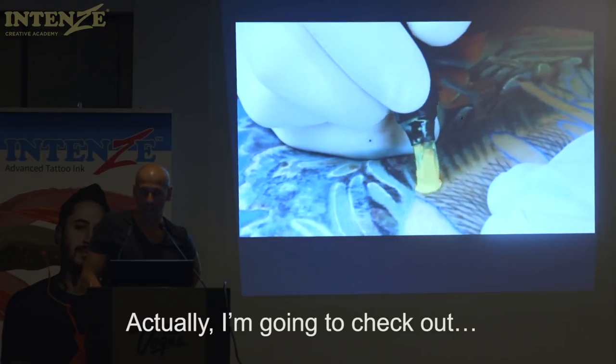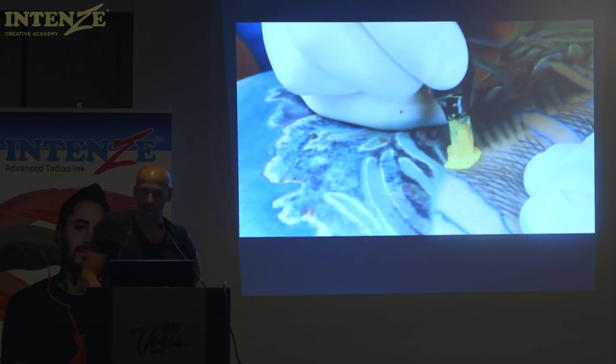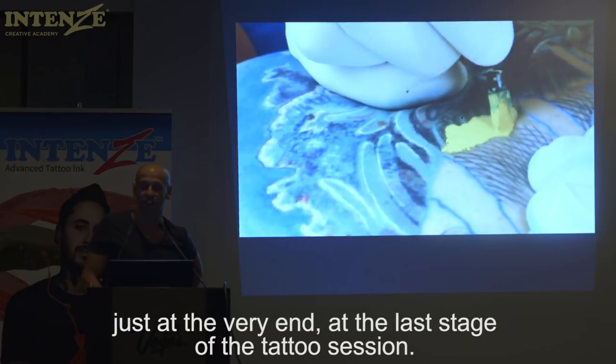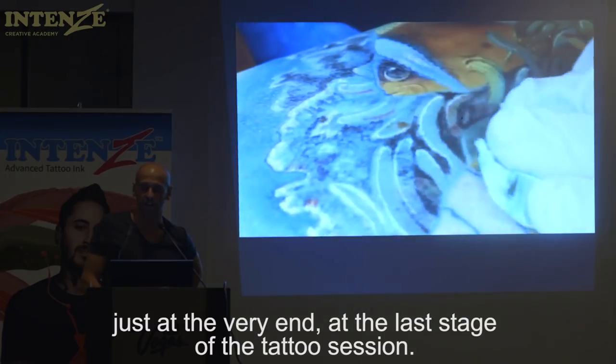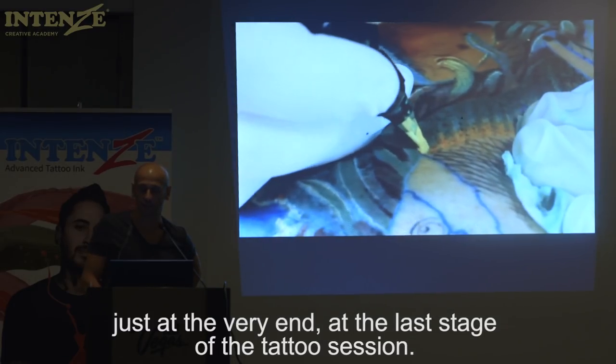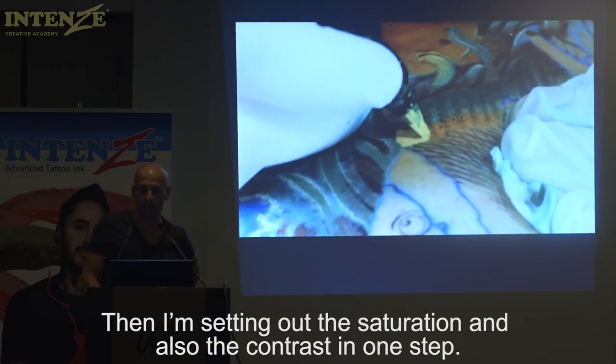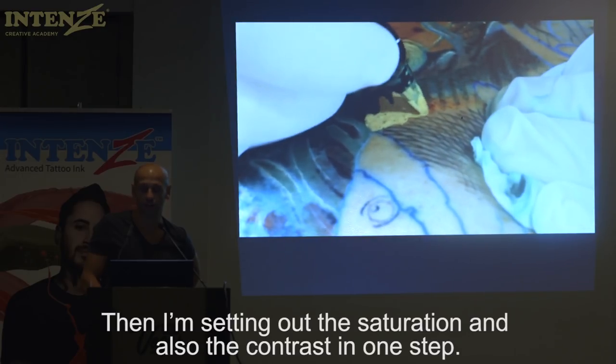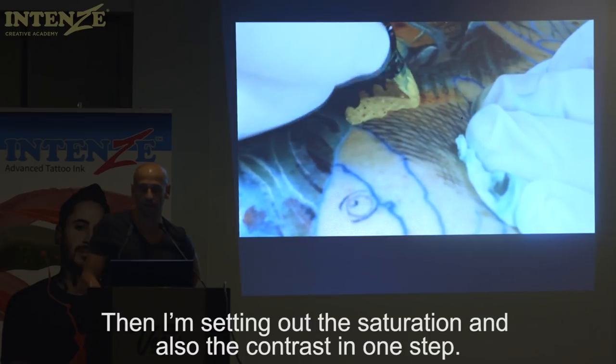Actually, I'm going to check the connection between the different sections just at the very end, at the last stage of the tattoo session, when I'm setting up the saturation and also the contrast in one step.